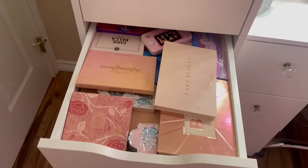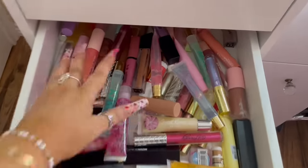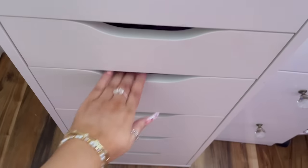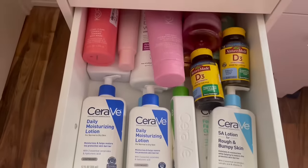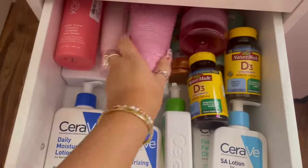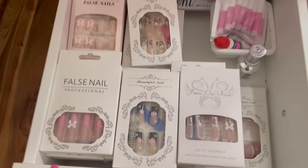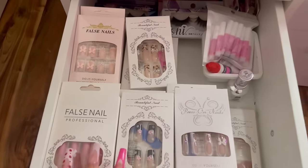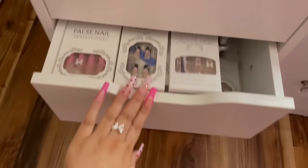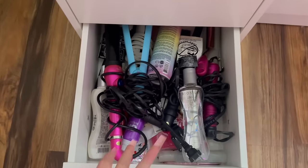This one is like extra makeup that I couldn't fit in my vanity, but I have some makeup palettes. And then these are all of my lipsticks. Girl, this was filled. I decluttered some lipsticks, so these are the ones that I kept. And then this one is more like my hygiene, like bath stuff. So I have all my CeraVes, my vitamins, body washes. And then one of my favorite drawers is obviously my nails drawer. This is where I keep all of my press-on nails. All of these are from Shein, and then I just have some eyelashes in the back and some nail glues and stuff. I'm not going to show you this one because this is like super unorganized. And then the bottom one is where I keep all of my hair tools.